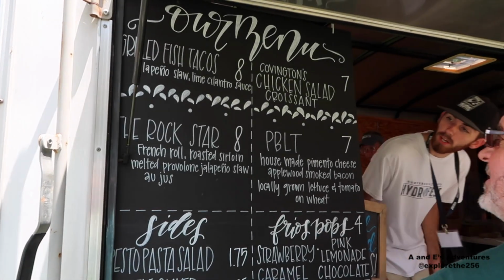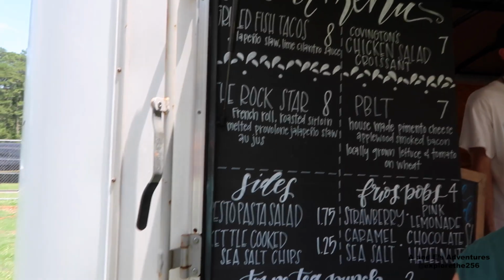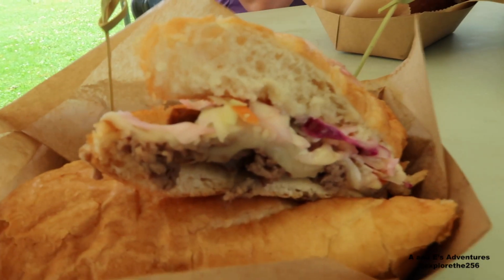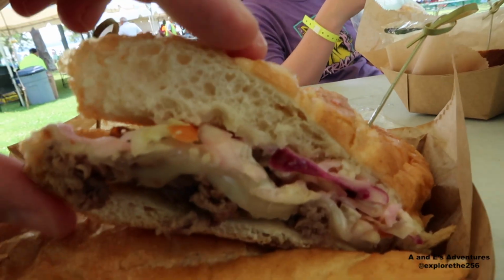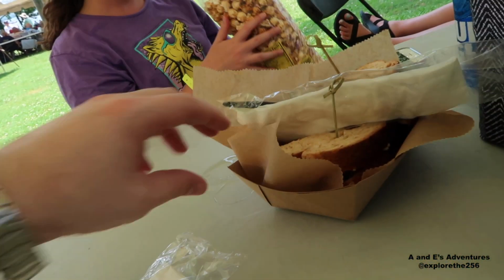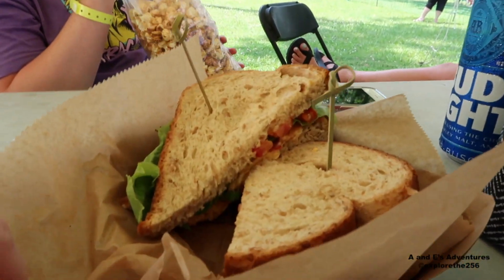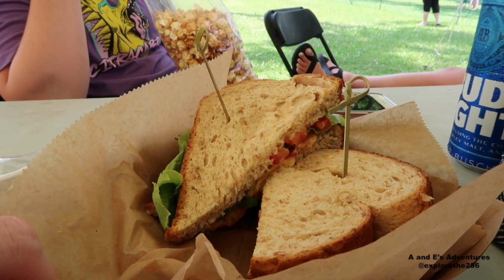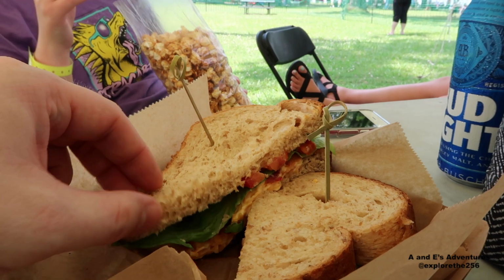Here's kind of our options here. I'm probably gonna go for a Rock Star. You getting the BLT? Yeah. Okay. Alrighty. Food truck food. They call this a Rock Star. It's basically a steak sandwich. Amy, what'd you get? PBLT. Pimento, bacon, lettuce, and tomato. That's good.